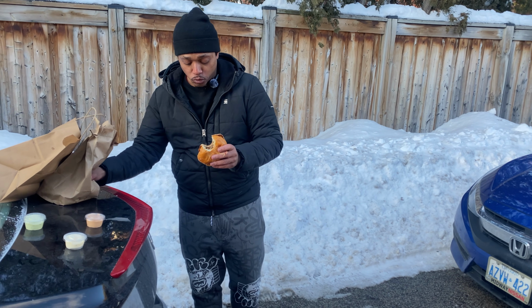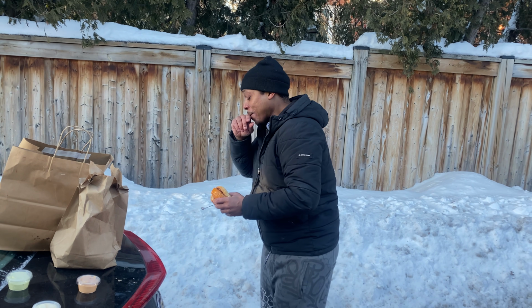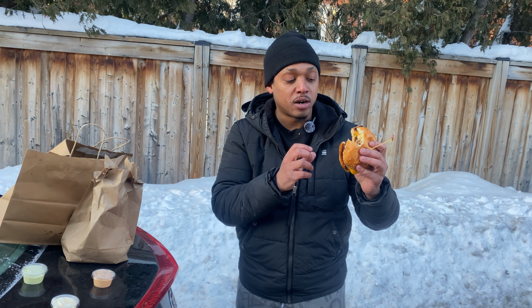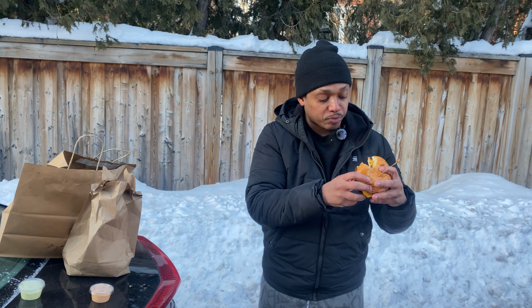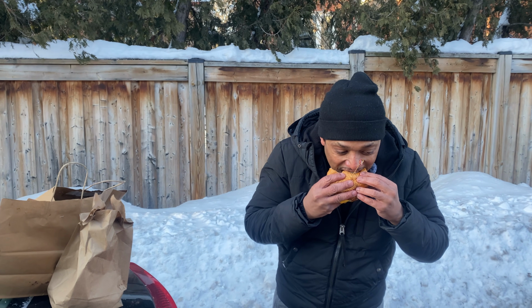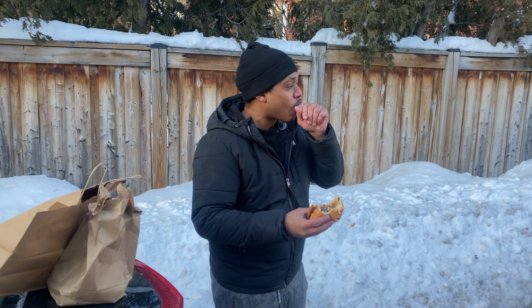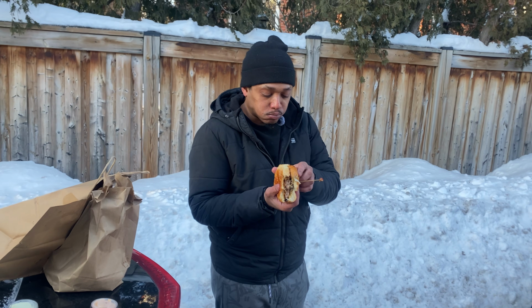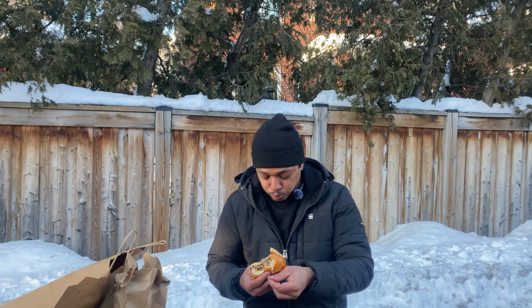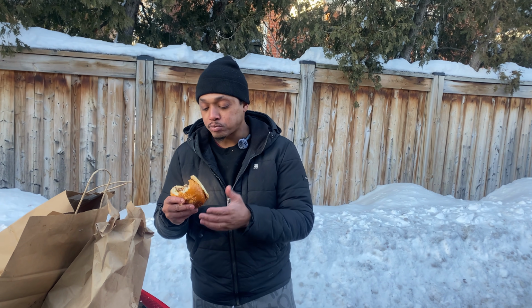As you can see, whoo! This bird is trying to blow me away. The bread itself had a crunch to it when I bit the burger. Right away, you can feel the taste, the flavor of the onions, the burger, the cheese, the mayo. I don't know how they did it, but it got a little crunch to this. I'm liking it. This burger here, it's solid. I'm gonna give it like an 8.5 out of 10. It's a solid burger. I like it.